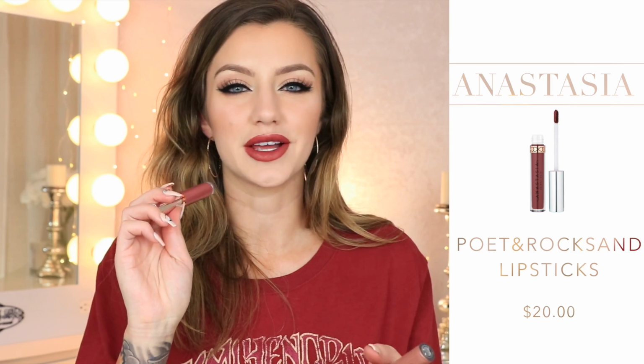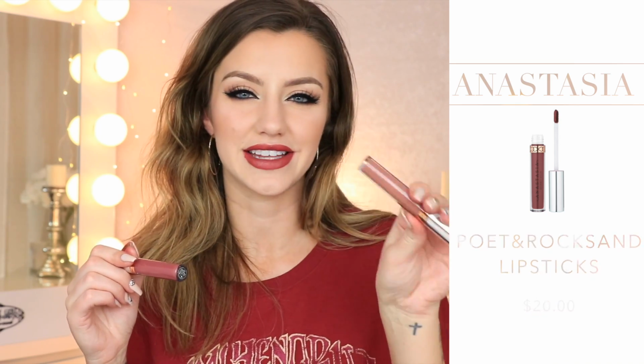And then I have these two lipsticks from Anastasia Beverly Hills. This one is Poet and then this one is Roxanne. So I did already have this lipstick and it's another one that I used to wear so much, but I just totally forgot about it. And it is so pretty. It's such a deep, cool toned berry shade, and I just feel like this shade really flatters my eyes especially, and I feel like that's why I love it so much. And the formula of Anastasia's liquid lipsticks are out of this world. They might be my favorite liquid lipstick formula, that and the Stila liquid lipsticks.